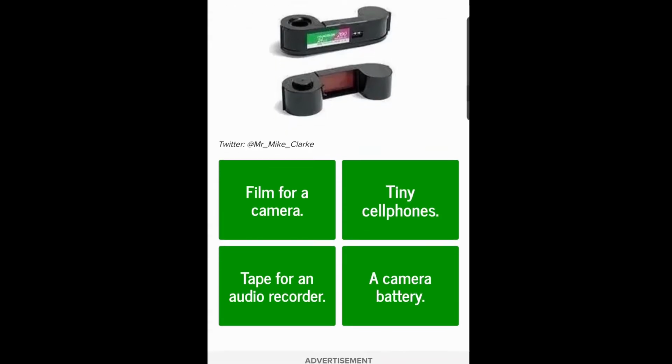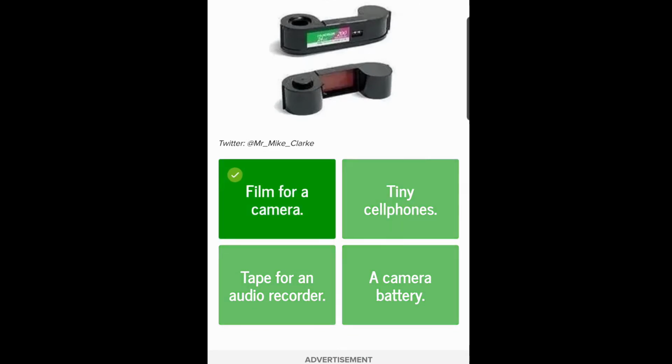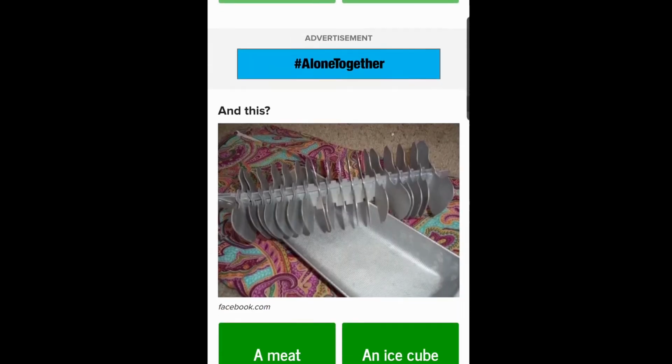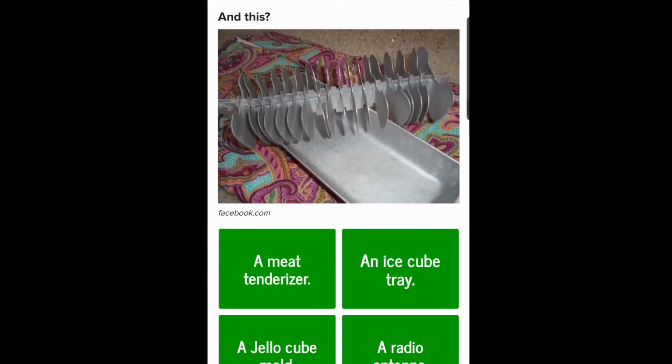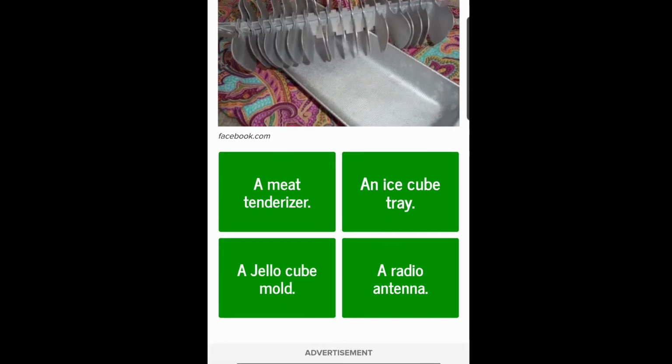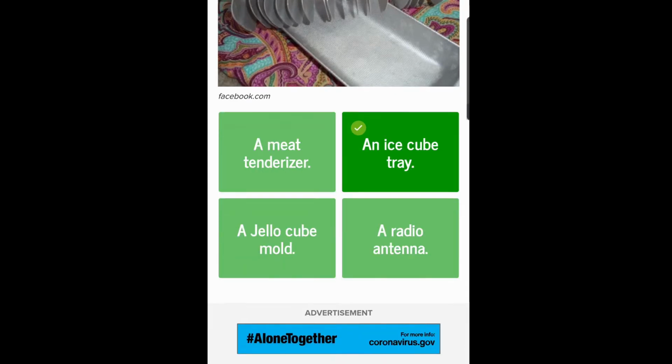So what are these? Okay, that's film for a camera. It's not tiny cell phones, not tape for an audio recorder, a camera battery. It's film for a camera. And this. Okay. A meat tenderizer, an ice cube tray, a Jello cube mold, or a radio antenna. I'm gonna say an ice cube tray. It kind of looks like that. Yep, cool.